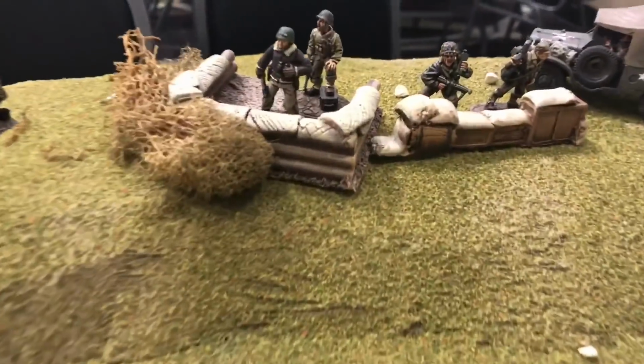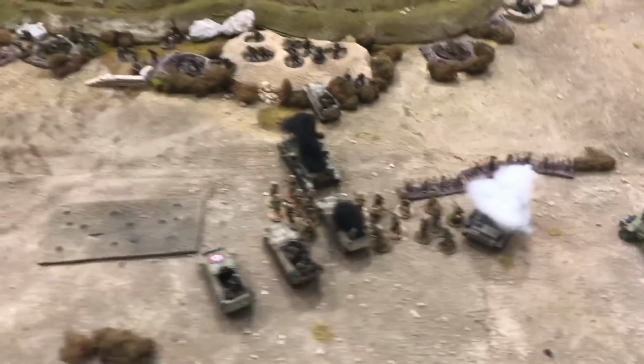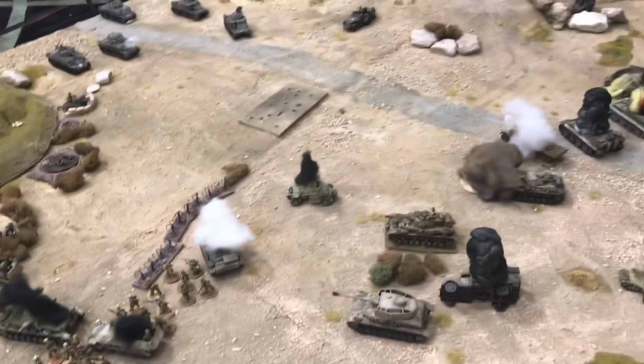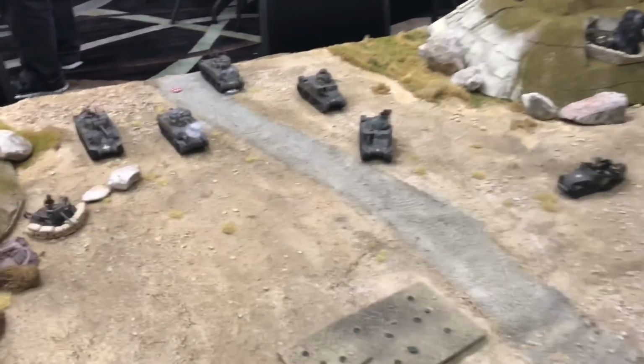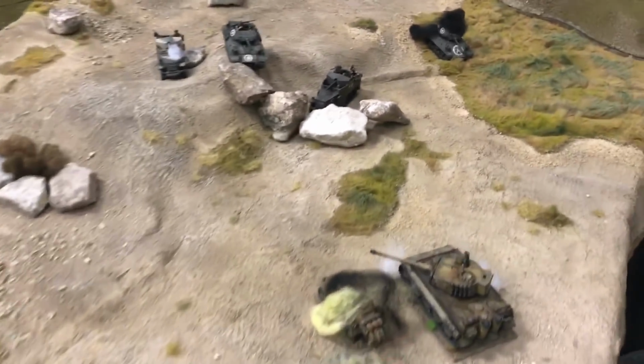Meanwhile, Patton is still up here. I mean, he's very happy about what's happened today. He's saying, "Rommel, you goddamn son of a bitch, I read your book." And let's see, I think that's pretty much it, guys. We did have a Sherman foobar and have to go back to the back of the table there. I think that's pretty much all that happened.